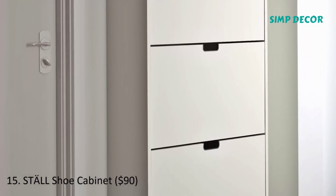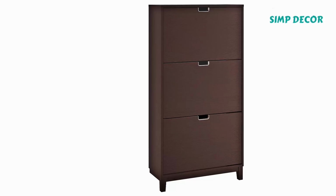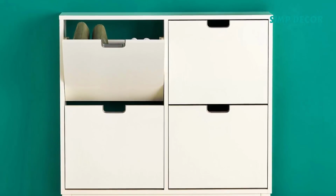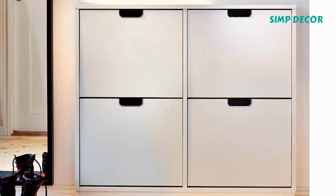15. STÄLL Shoe Cabinet, $90. No space in your closet? That doesn't mean you have to keep your shoes out and about. This narrow organizer will save floor space and blend into your existing storage pieces.